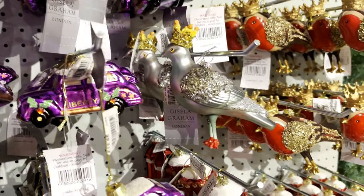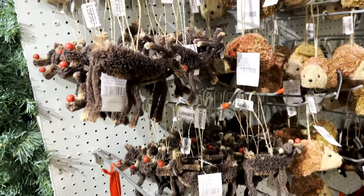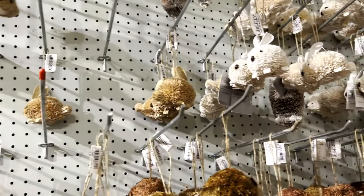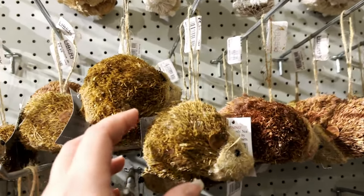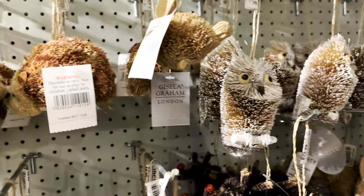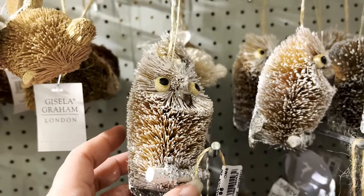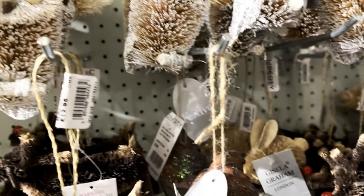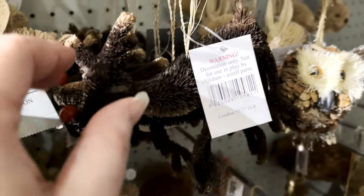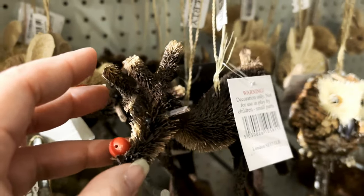So depending on what you want and what kind of tree decorations, there's quite a variety. And then you've got a few more traditional wooden, probably not as vibrant colours, little animals. So it looks like this is £5.95. Oh, we might find it here. And then you've got a little owl. That's super cute. Oh, this is nice. I think it's £12.95. A little reindeer.